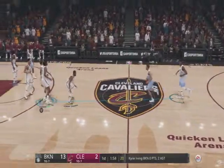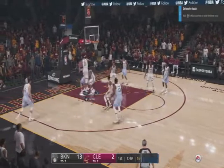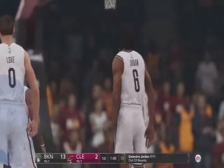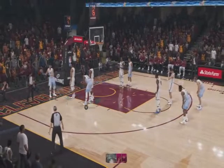Well, they have such great flow to their offense this evening. The ball isn't sticking to one player individually. It's moving around the perimeter, and it's... Whoa! Get that out of here! Message sent, Jay. Coach has seen enough. He wants some changes. New personnel onto the floor.